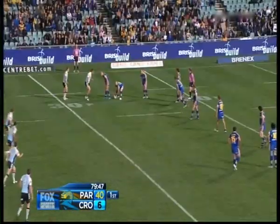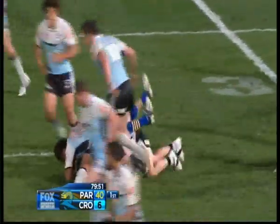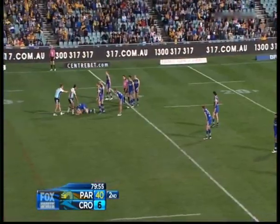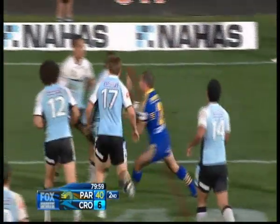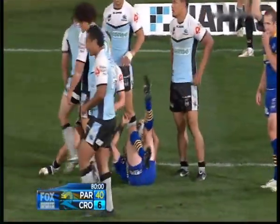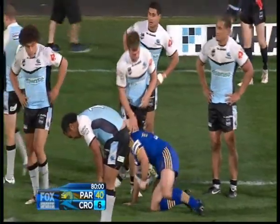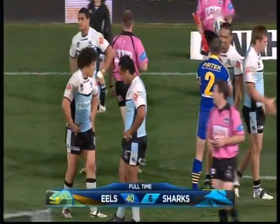Been solid tonight, Jared Hayne, without being spectacular. He had plenty of touches early in the game, determined to get very involved. And it won't take too much for him to see action for New South Wales at some stage of this series, of course, should there be an injury in the back line. But tonight the Eels, far too good for the Sharks. They've beaten them 40 points to 6.